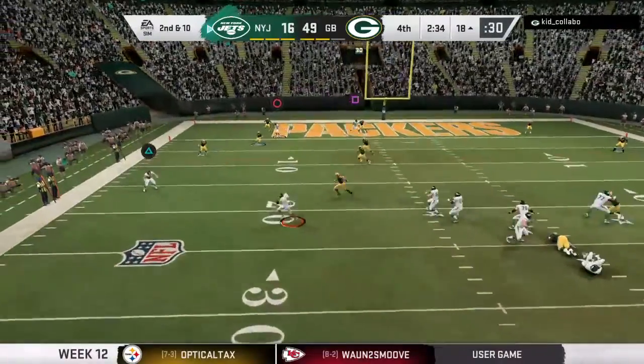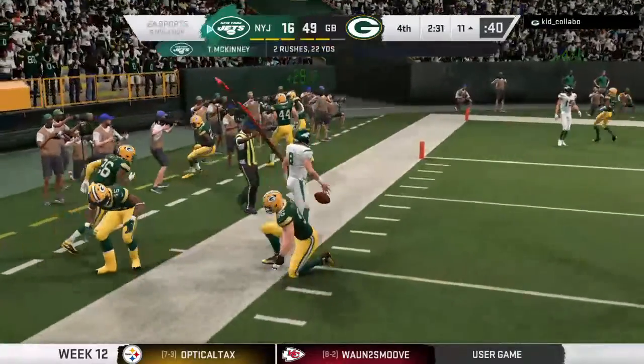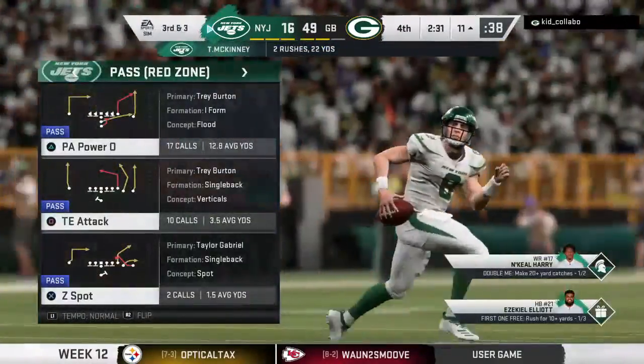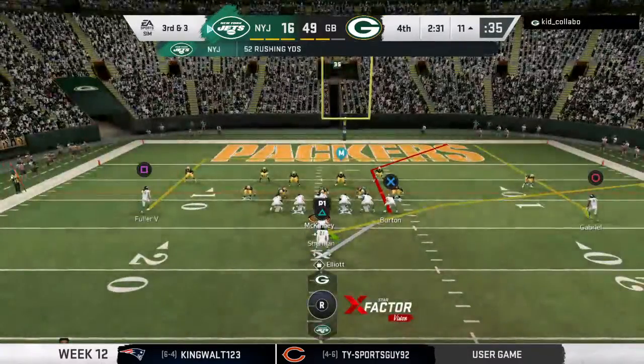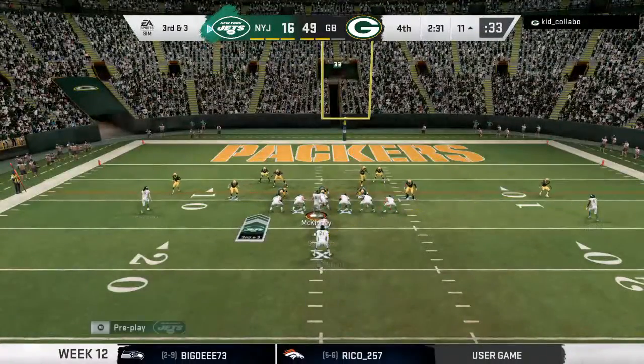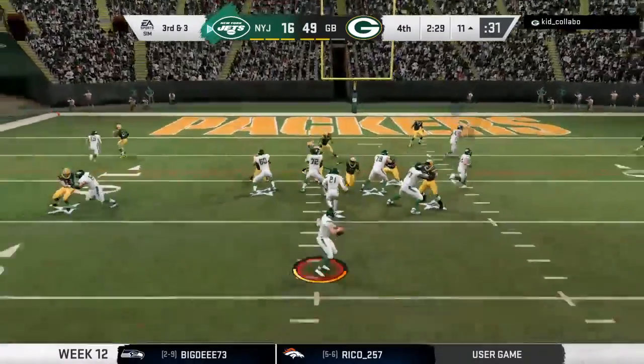Dancing to his left. Now he'll pull it down. Give him 7 there on the tuck and run, and they're in better shape now for 3rd. Okay, he's not going to get the 1st down, but this is still a nice job of buying some time and then running to get to the sideline and get out of bounds and avoid the big hit.